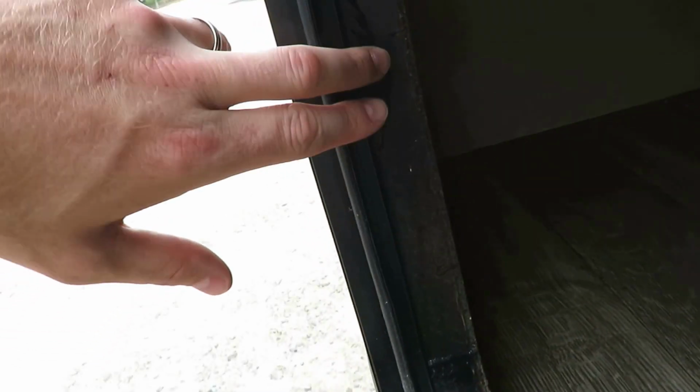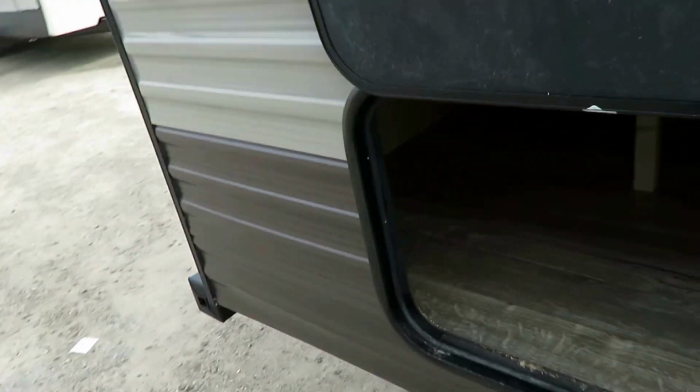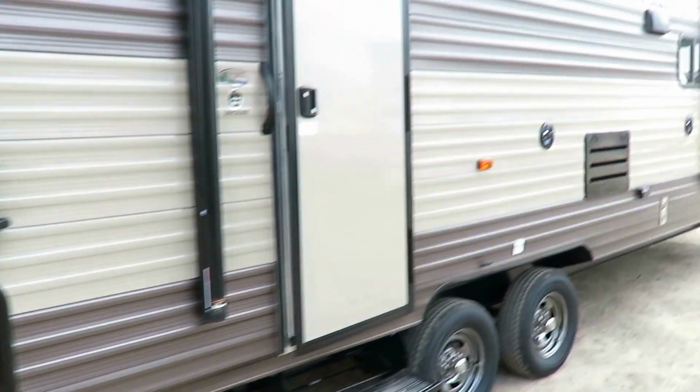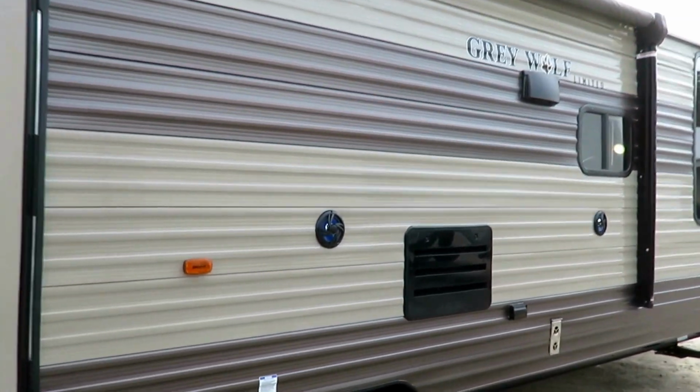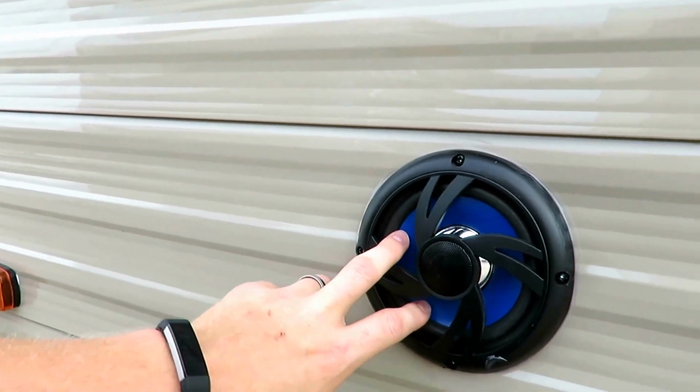Let me try it. There you go. You can see how this door framework has been treated so that when exposed to moisture and humidity, it's not going to swell and rot and mold and mildew. They still did the right things. You still have a nice little outside speaker system here, and what's actually kind of cool is there's LED lights behind these speakers. They glow at night, so you actually have some cool patio lighting that way.